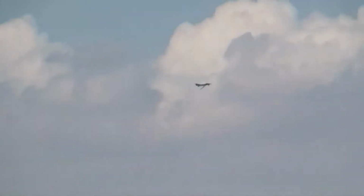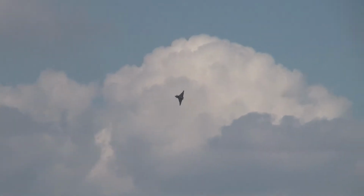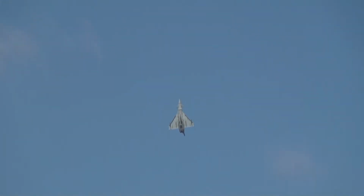Is at its absolute pinnacle of capability, but that will all have to change within the next year as the Typhoon will become the air-to-surface platform of choice prior to the full operational capability of the F-35.